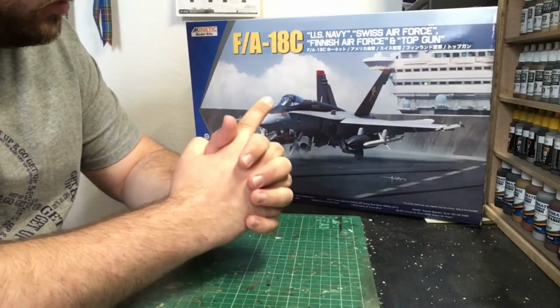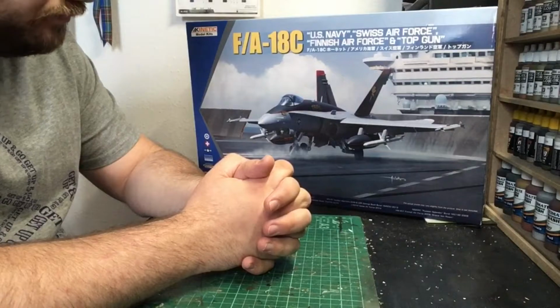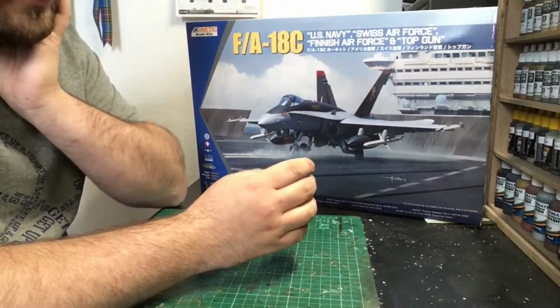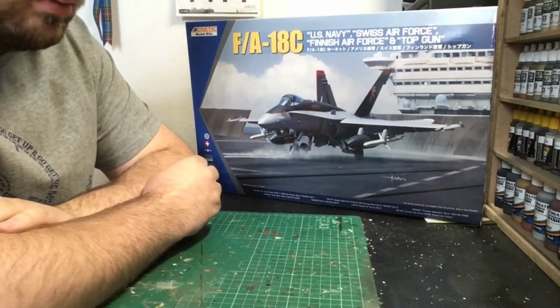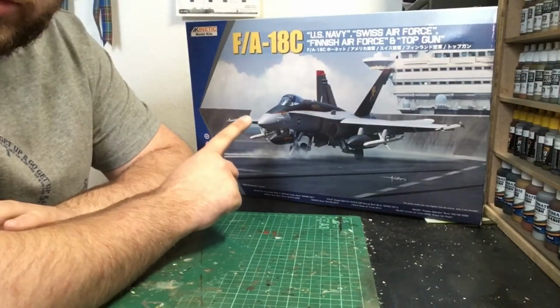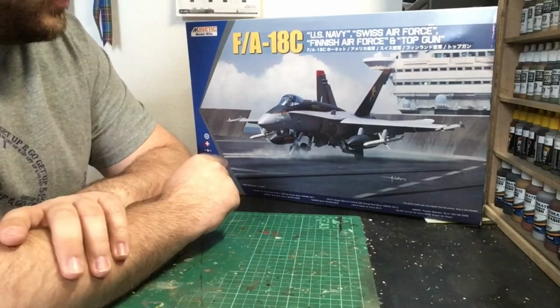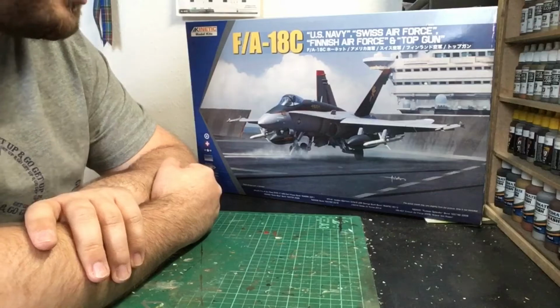Hopefully you'll be able to see here what it is that we're going to take a look at today. This weekend I attended, just for a few hours on the Sunday, the Scottish Nationals model show, and I picked up this kit here. So what we have here is the Kinetic 1/48 scale F/A-18C.